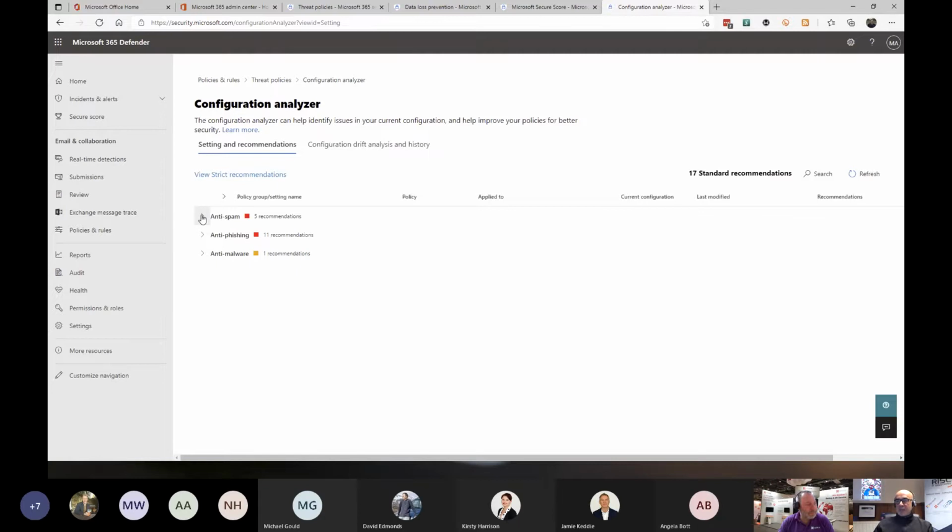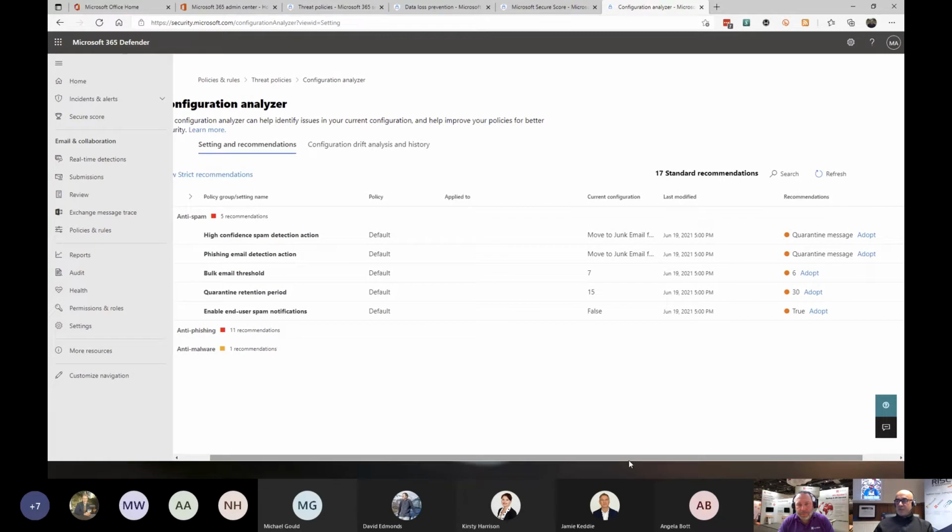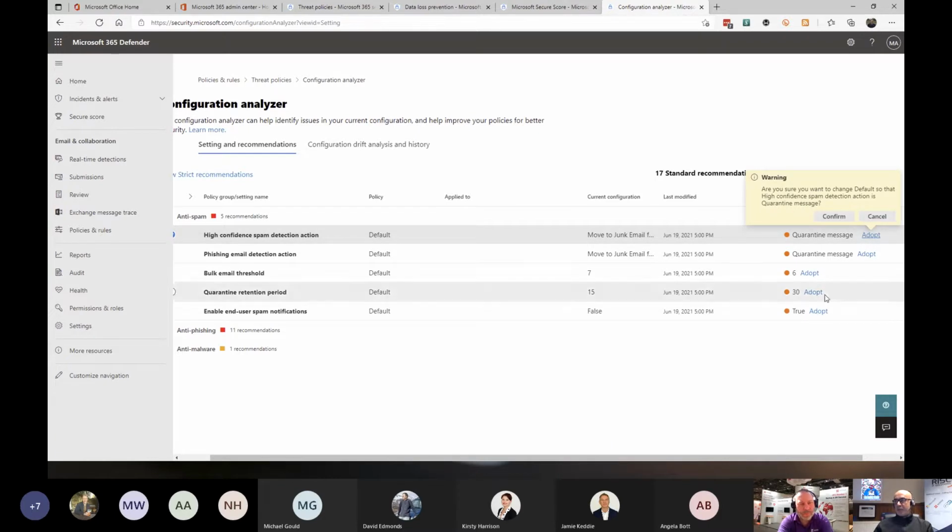Again, what it will do is compare your current settings, so anti-spam, for example, with best practice or Microsoft best practice. So, for example, if it detects spam, by default it moves it to the individual's junk mail. Their recommendation actually is to change that to quarantine that message rather than put it into junk. So little things like that, and you literally do one click, say adopt. So do you want to confirm that? Yes, and then it will actually push that change through to your admin center.